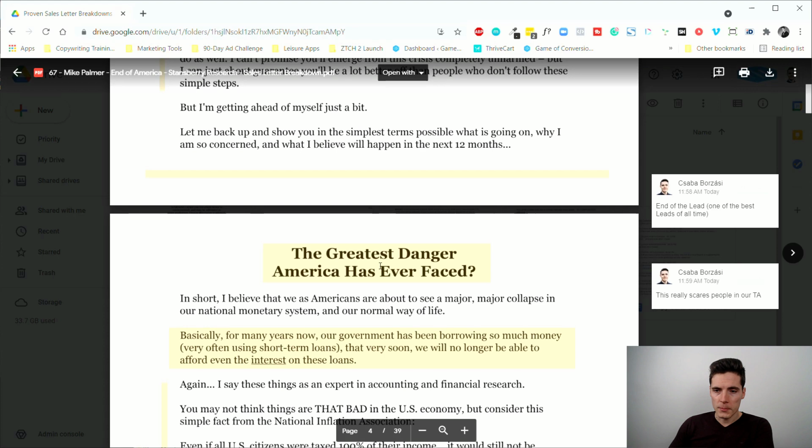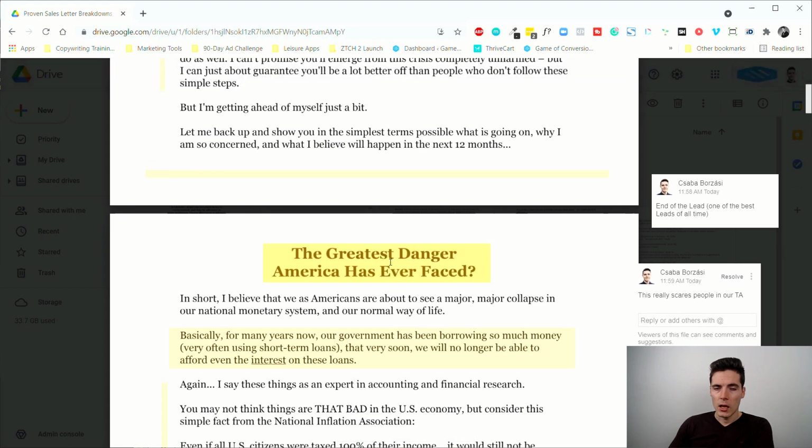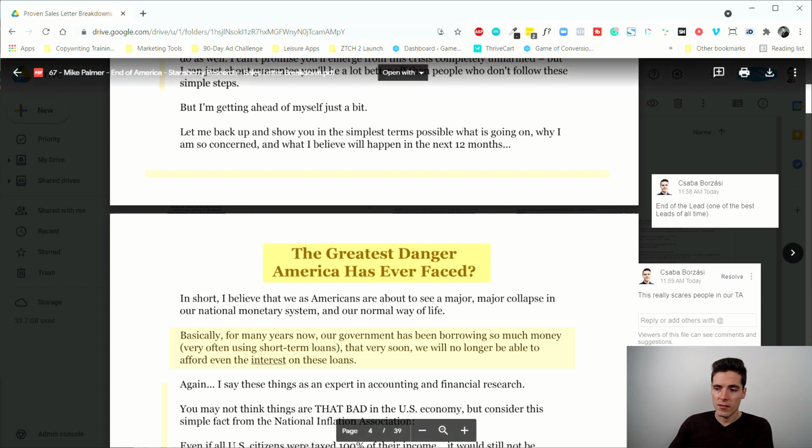So from this part on, we have some subheads and certain elements that repeat. We have some belief shifting, which means that people have pre-existing beliefs about the economy, about the monetary system, about how things work in their lives. If you want to shift that, you have to work really hard, because if you make a claim, you have to back it up with a lot of proof, as I said.